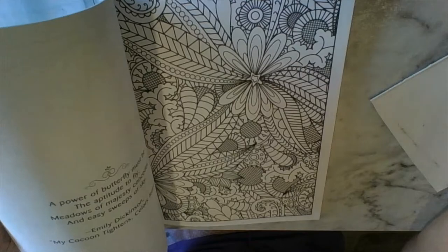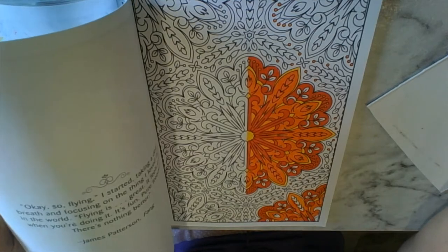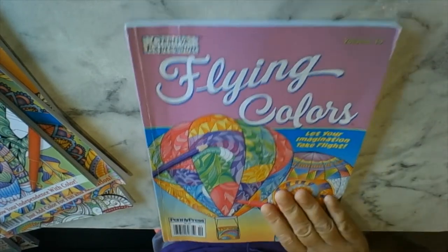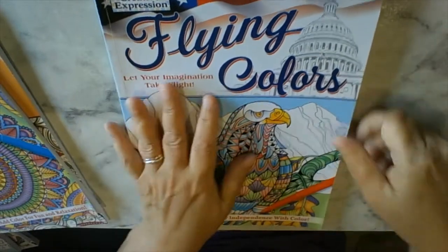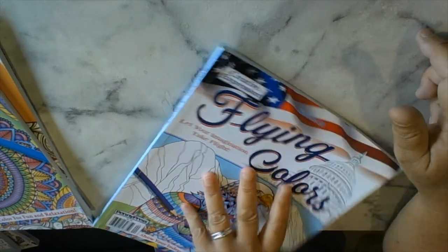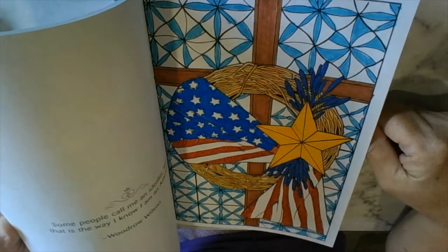This one is, I did start in the Nikki and Niagara Fire and Ice Challenge. Yeah, I got fire done. But yeah, this is Flying Colors and Imagination Takes Flight, so it's all like air balloons and planes. This one I've used a lot. This one is, I've shown this before, this is the Show Your Independence with Color, so it's all American images. American, there's my Gold Star Widow one.